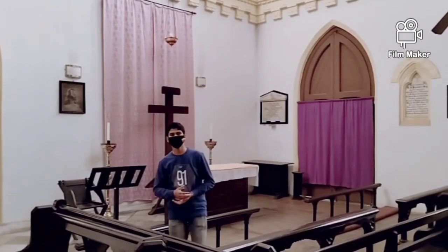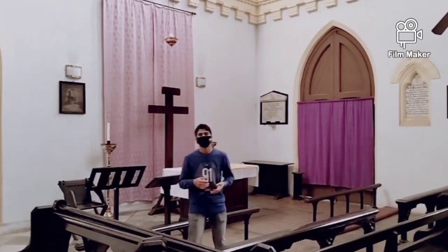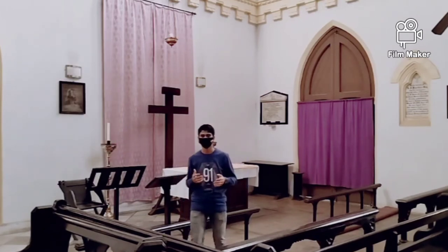A very interesting fact about this church is that it can accommodate 600 people together in its prayer hall. The school and the church were built together on the keen insistence of Archdeacon Pratt, who was a great educationist at that point of time. He gave his full support for the project.